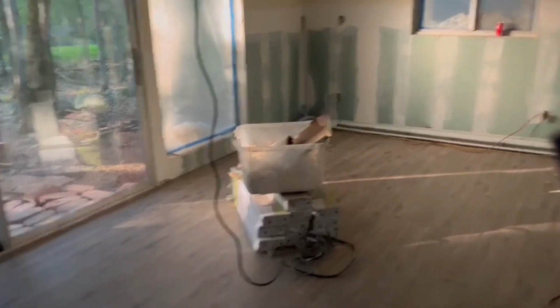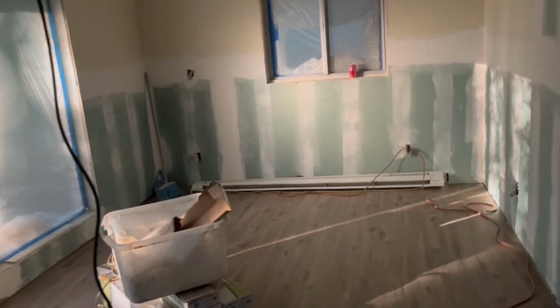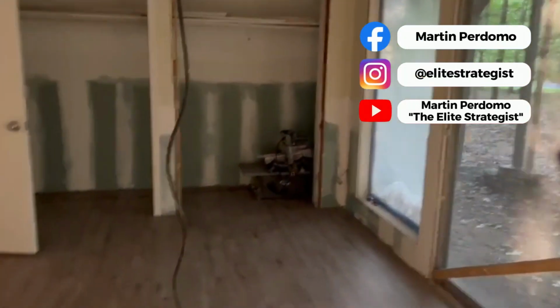All right, so this is the master bed, and look at this floor, looking amazing. Look at this view to the backyard. Wow, this place is looking really good. It's coming together really nice. Floor is in.